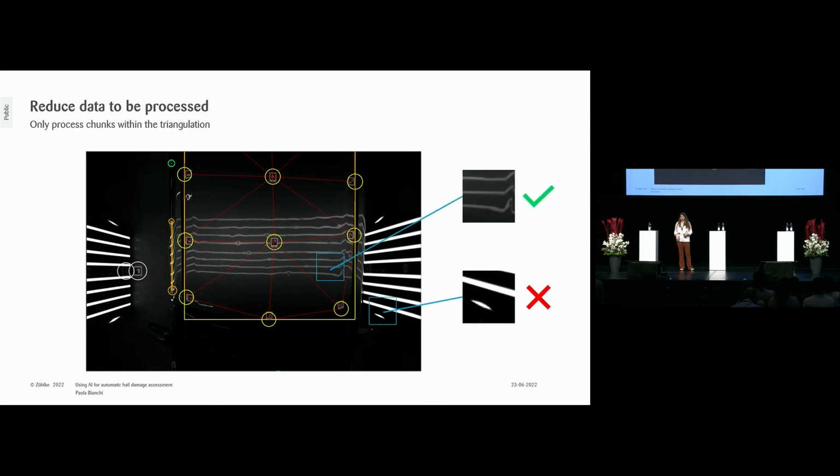One of them was to reduce the search space. So, for example, we don't want to even process a chunk that is outside of the triangulation, because that's for sure not in the car, that's for sure not of interest. So we only consider the chunks that are within the triangulation.